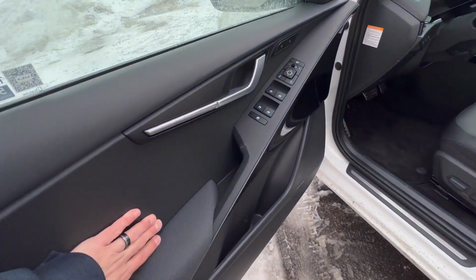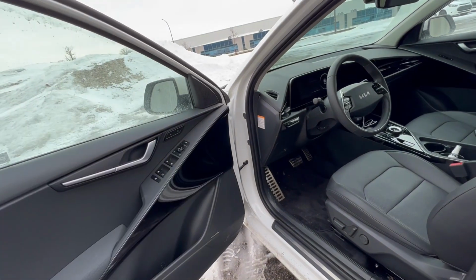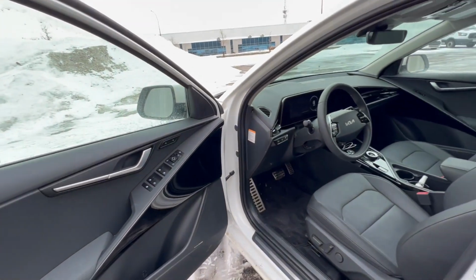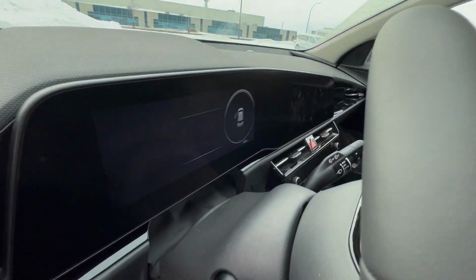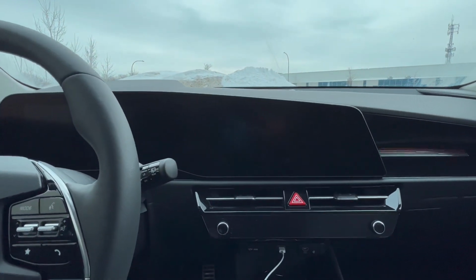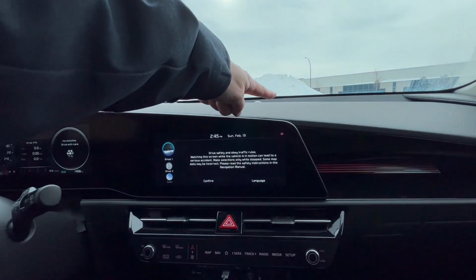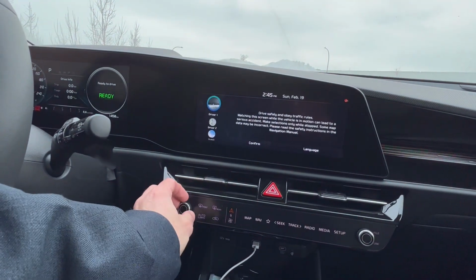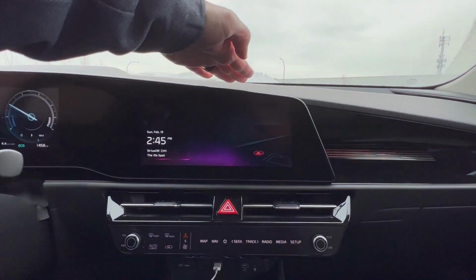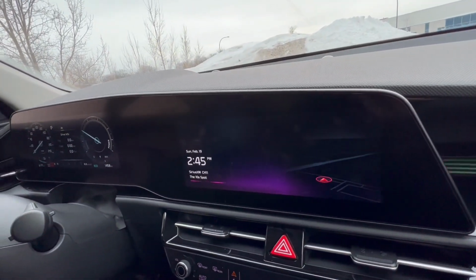The plastics are lovely. The textures are nice. I love the smooth rising layout for the controls there. This is full gloss black. No, it was wet anyway. Here's the twin 10 and a quarter inch screen, and let's just jump in while we're at it. I love what Kia has done. Instead of allowing it to go straight and stick out above the dashboard, they cut it down. I don't know, it's brilliant the way they finished that off.